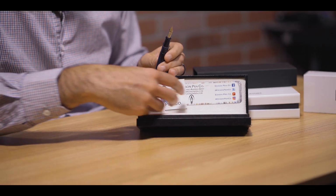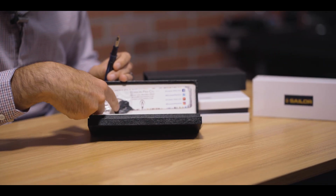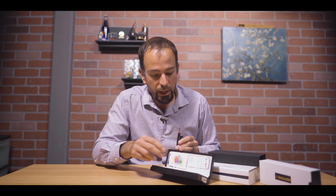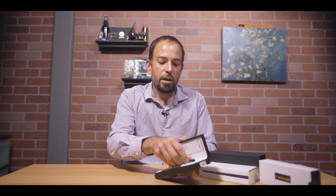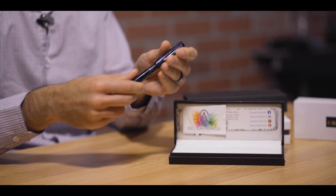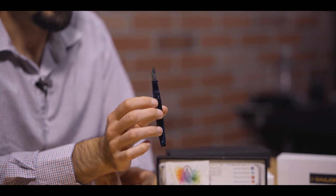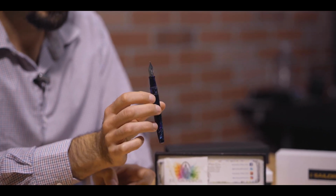The Edison Newark can also use international style cartridges, but it does not include any cartridges with the box. What you get inside here is a sticker, a little metal bookmark, and a large bookmark that are included with your pen, which is nestled so nicely and snugly into this pen case right here. The Edison Newark Diamond Cast Orion Nebula is available in a stainless steel nib with extra fine, fine, medium, broad, and a 1.1 millimeter stub.